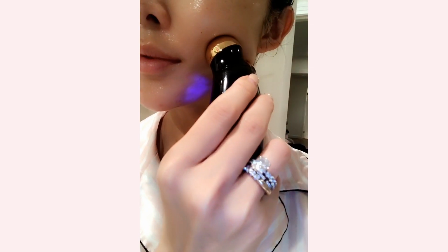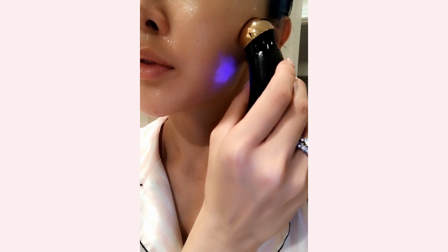I like to call this the instant facelift device. It actually took me about 3 weeks to really see a lift in my skin, and it was in my 3rd week when I literally saw my skin just tightened. I saw a little lift in my skin. It's kind of like an instant facelift without having to go under the knife.